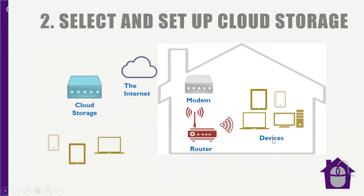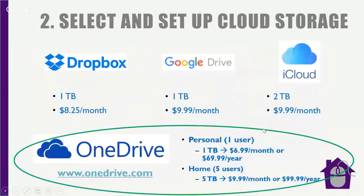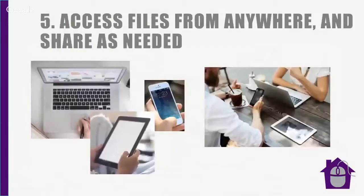And so what happens when you have cloud storage is it does what's called syncing. If I make changes on my device, it'll sync up and make those changes in cloud storage, so that if I come on in my phone or my tablet, I'll see those changes. Okay, let's move on to other forms of backup.